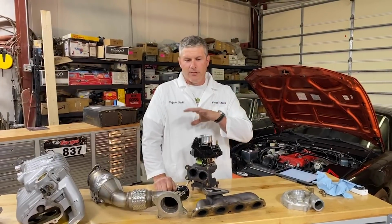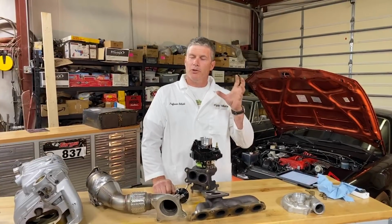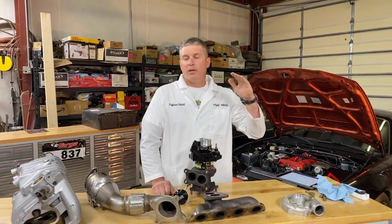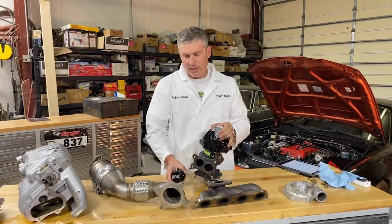It feels like a highly tuned naturally aspirated engine. The harder you rev it, the harder it pulls, and it just pulls harder and harder and harder. It's a linear power curve, but it's very, very biased towards the top end. So it can be a little strange to drive on the street because of that.